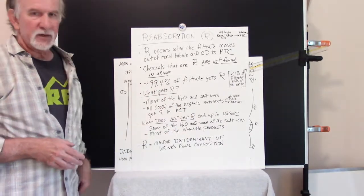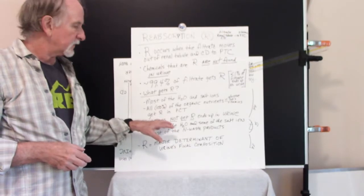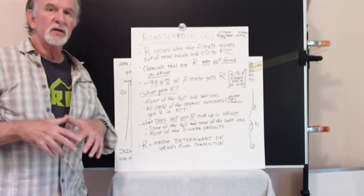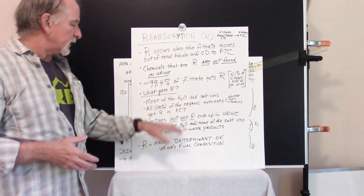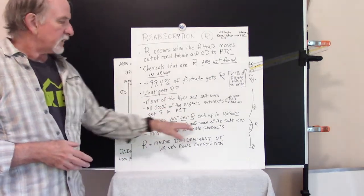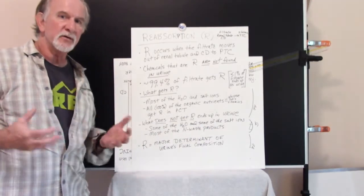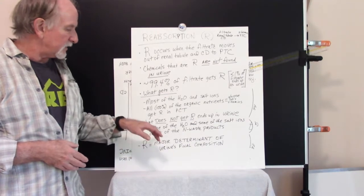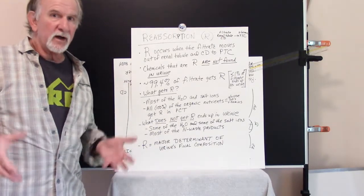So what doesn't get reabsorbed ends up in the urine, and that includes some of the water, because not all the water is reabsorbed, and some of the salt ions, because not all of the salt ions get reabsorbed. Most of the nitrogen waste products don't get reabsorbed, and as a result you would find urea and ammonia and uric acid, creatinine as well, in urine. Reabsorption is the major determinant of the final composition, or what we find in urine.